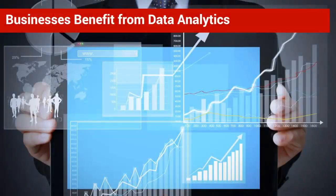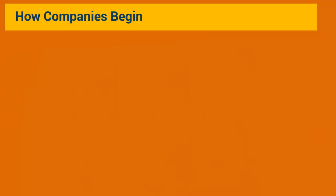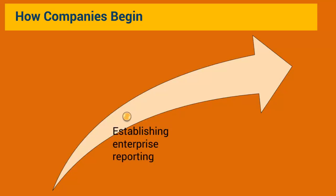Businesses today stand to gain key business insights through analysis of the data that they generate within the organization and the data available from external sources. As a result, they are making serious investments in building the necessary technological framework to support analysis. A company forays into analytics by first setting up enterprise reporting systems to ensure that data is available for analysis.